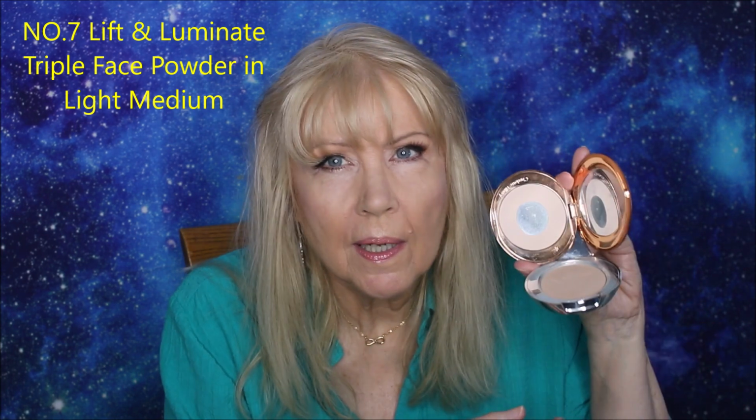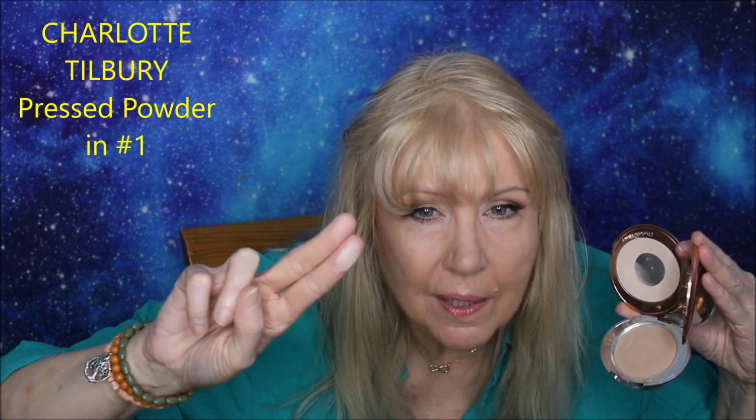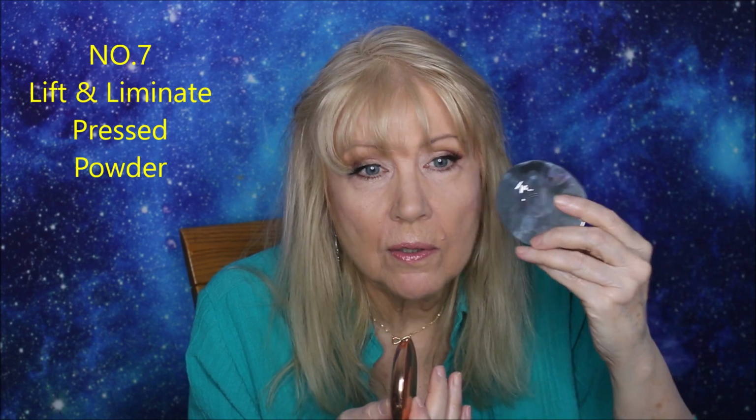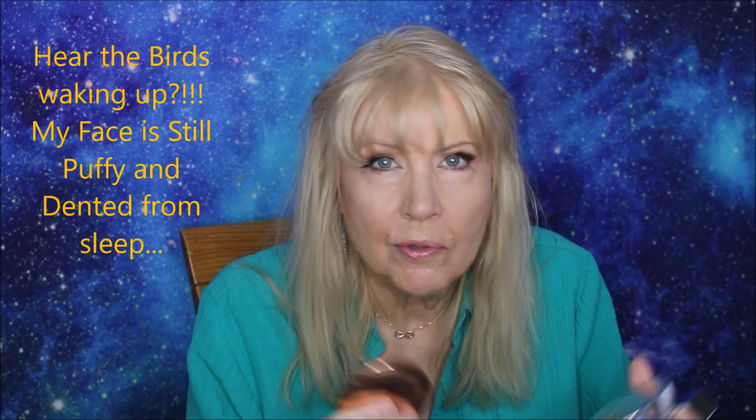So yeah, I do like them. This is hit pan. I have hit pan because I love this. This is this. This is this. They're slightly different colors, but they both work so well. I use this Charlotte Tilbury under my eyes. I think it works really nicely under the eyes, whereas you're not getting that cakey thing going on. And this one I use all over my face. I think this is a nice face powder. The number 1 color, the light shade, I didn't really like it as much for some reason, but I do like the light medium a lot.